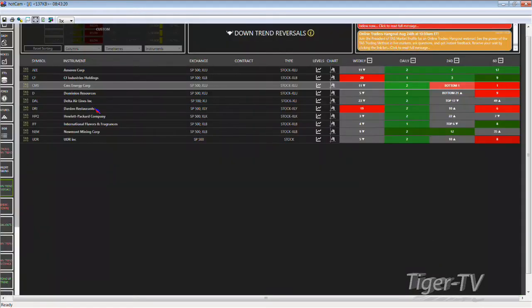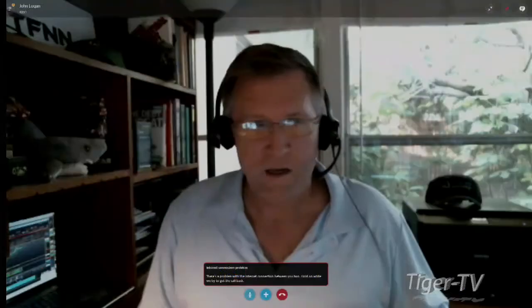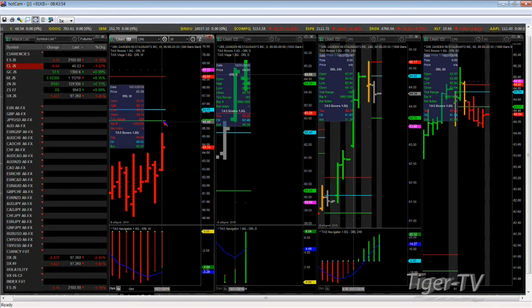Darden Restaurants, DRI. It's really interesting. Gas is cheap. Food is cheap. And nobody wants to go to the restaurants. What was the number? Was it 15 restaurant chains have gone out of business this year already or something like that? Major restaurant chains. Here's Darden, 65.97. If you can get a gift to get back up there, that is a selling point on this particular stock.